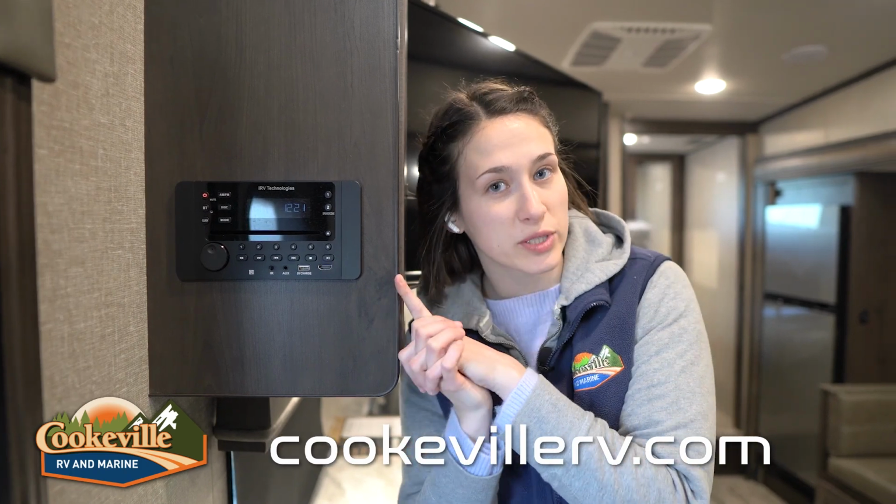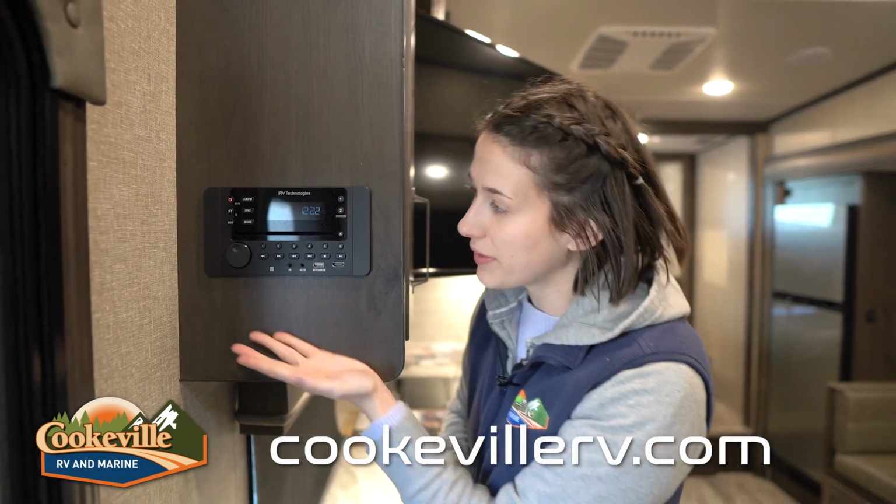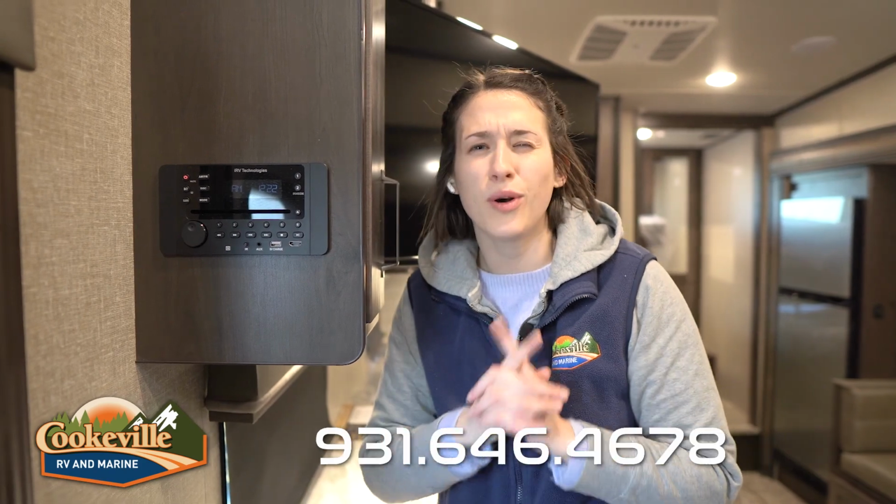This is our indoor-outdoor speaker system. It's conveniently placed right next to your entryway, so that's a really easy way to listen to some tunes around the campsite. And it's even a built-in DVD player, so that's really awesome. But now on to that bathroom.